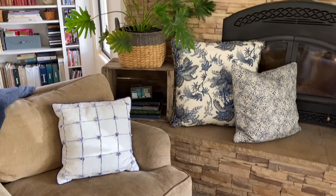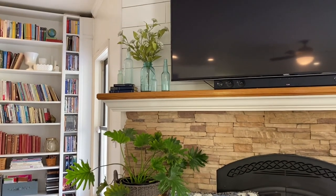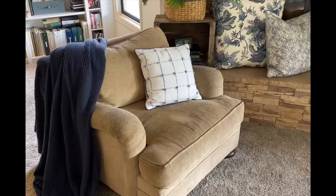At the fireplace, I had kind of an off-white pillow that was in the chair, and it just looked a little dingy to me, and I felt like I needed a pop of white right there. And I actually went to the thrift store just a couple of days ago, ran into my local Salvation Army, and found this pillow, new with tags, and there it was, just waiting for me to bring it home, and I knew it was perfect for this spot.